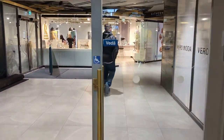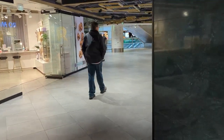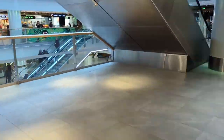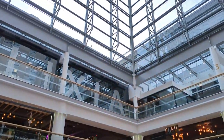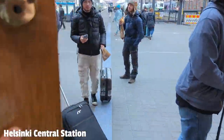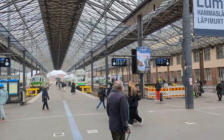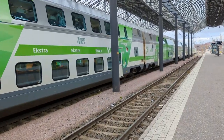The city center, shopping center. Trains here in Finland, run by some brand named VR.